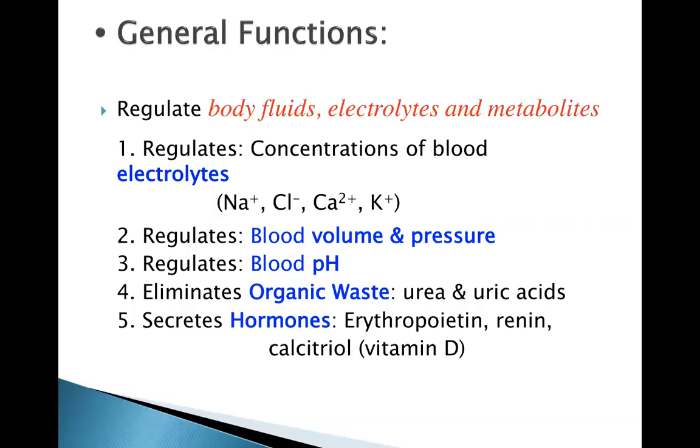Starting off, just general features. When you think about what the kidneys do just in general, their job is to take about 20 to 25% of the cardiac output and run it through a series of little tiny tubules. You have over 1 million of them in the kidneys.